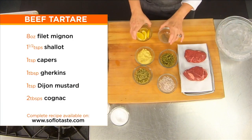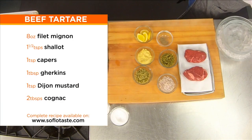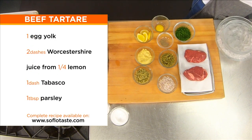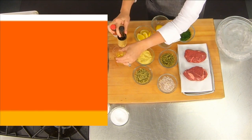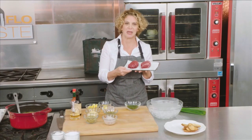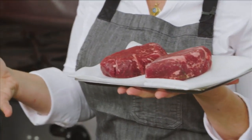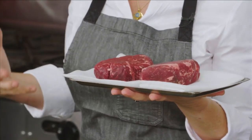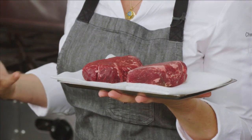So my next recipe, steak tartare or beef tartare. Delicious, classic. There's been a lot of riffs on it. I sometimes do it with a little Korean flavor. Filet mignon is usually the best cut of meat to use for steak tartare. However, I've tried with a lot of different cuts. And if you have a really solid recipe and you use good ingredients, you can't really go wrong.